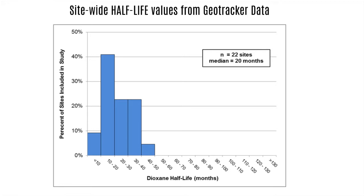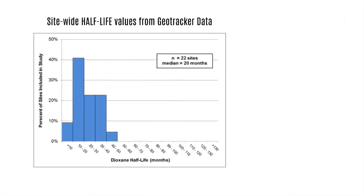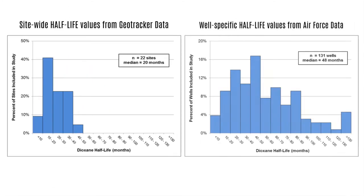Okay, and then you did the same thing with the Air Force data? Well, Hunter did the analysis of the Air Force data, and he was using monitoring well data instead. But in both cases, we were able to establish that significant dioxane attenuation was occurring at a meaningful number of locations. Certainly not at every site.